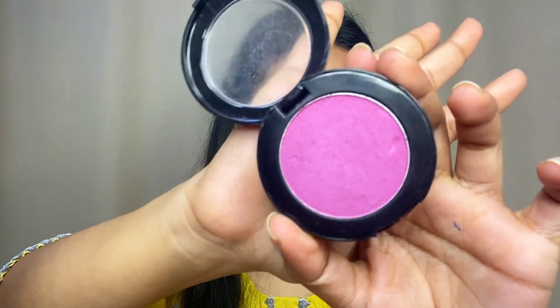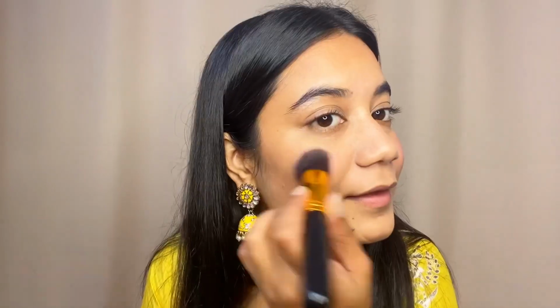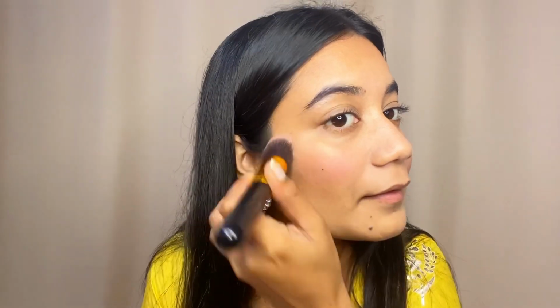After blending the cream, I'm using this bronzer to warm up my face. It is not a must-have step if you're getting ready, but I love to bronze my face, which gives some warmth and dimension. I'm just going to blend that all over my face, followed by a blush. I can't recommend this Blue Heaven Diamond blush enough. It is the best product under 100 rupees.